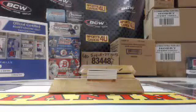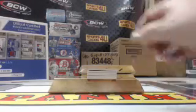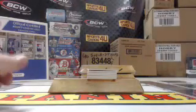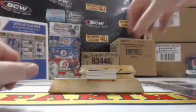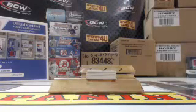Forty-four out of 79 Knicks, Tim Hardaway Jr. Two-eighty-one out of 285 Spurs, Kawhi Leonard. We're familiar with this card. 126 out of 285, Spurs, Tiago Splitter. We once got 4 and 5 boxes. Still a record. 273 out of 285, Lakers, Kareem Abdul-Jabbar.